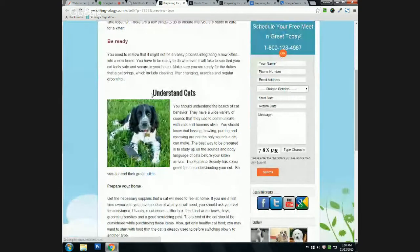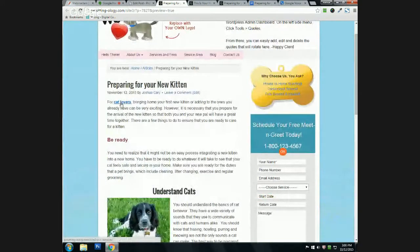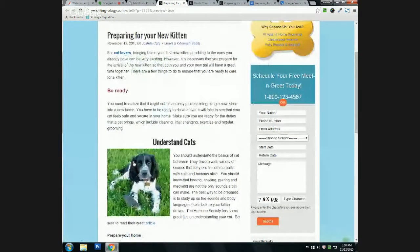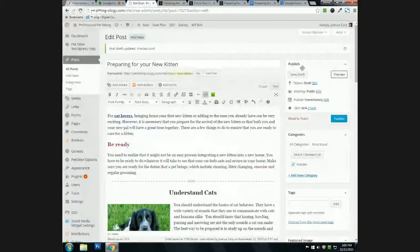You remember we did this? Look how nice that looks. Understanding cats, it's centered. We floated the image left. We have a link here that we were going to do to our services page. It's all there. We made this purple and on and on. So you can get a feel for what it looks like in your preview.